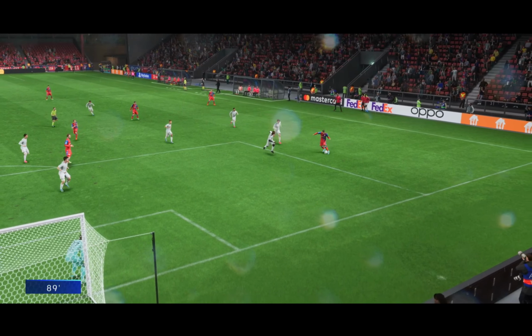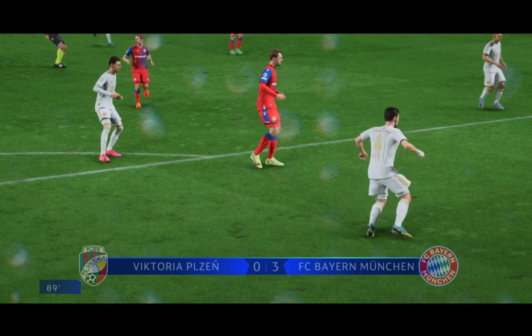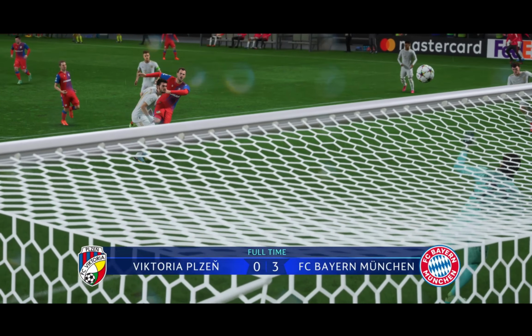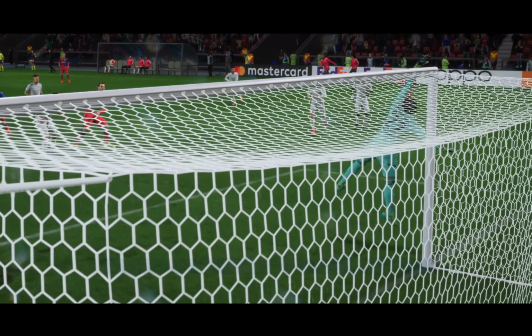Vidra. And the goalkeeper's touch, that was crucial. The concession of a corner here.